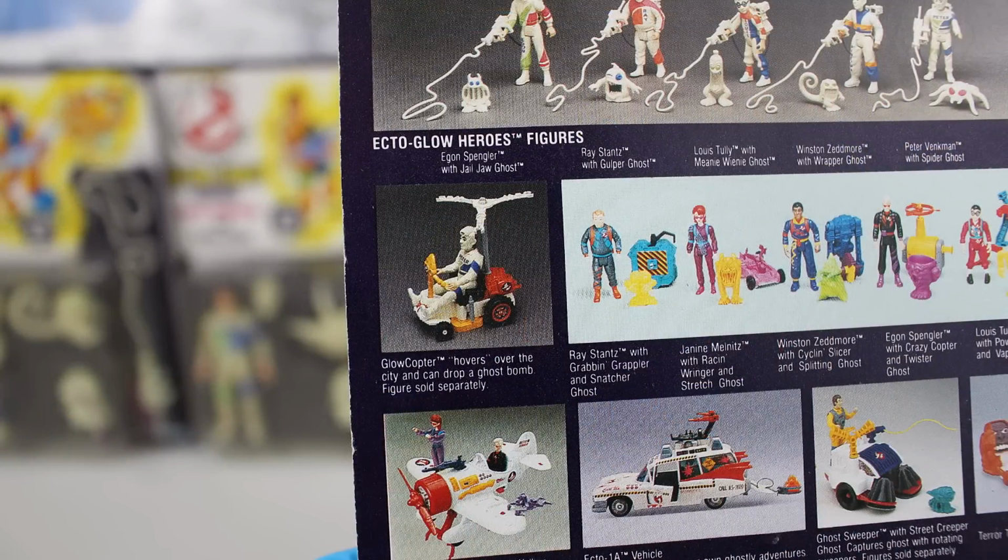And if you knew about Real Ghostbusters Ecto Glow figures beforehand and you know the whole story with them, well then you already know that the Glow Copter never saw the light of day. It never got released. Like, this is such a cool figure, such a cool line. I'm kind of kicking myself that I waited so long to once again pull that trigger and buy the Ecto Glows. Man, so cool. Let's continue on here. We got Egon. Let's now take a look at Winston Zeddemore.